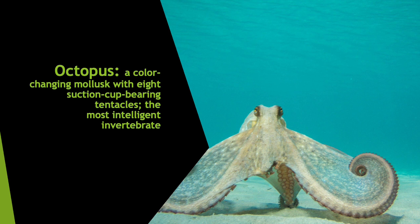Boys and girls, here's another very intelligent sea animal. It's called an octopus. Can you say that with me? Octopus. And usually it's referred to octopus because octo means 8. A color-changing mollusk with 8 suction cup-bearing tentacles. The most intelligent invertebrate. Wow, the most intelligent. Octopus, very fascinating sea animals, and you can learn more and do some research and see more videos of these beautiful animals in the ocean, boys and girls. Let's continue learning.